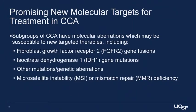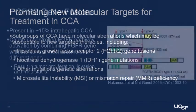So this is something I'll repeat again in a moment, but we often use MSI high or microsatellite unstable status synonymously with mismatch repair, because microsatellite instability is the DNA finding and mismatch repair protein deficiency is the protein level loss. So we can test the same thing in two different ways.